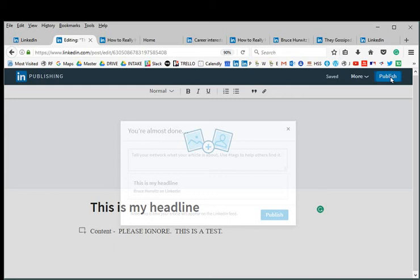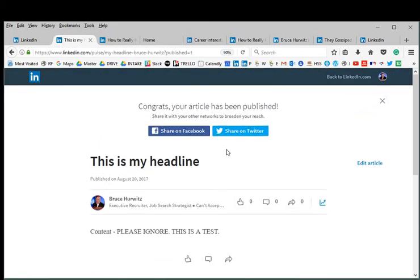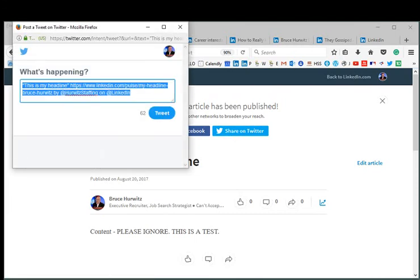I click on Publish. Here I add hashtags. So in my case, it would be job search. Whatever the hashtag is, this is a subject that's covered in the article. And now you click on Publish. And what happens? You get this, share on Twitter. This will include the title, the URL, your Twitter handle and LinkedIn's Twitter handle, and then you type tip space at LinkedIn editors. I'm not going to do it, but you would tweet it.